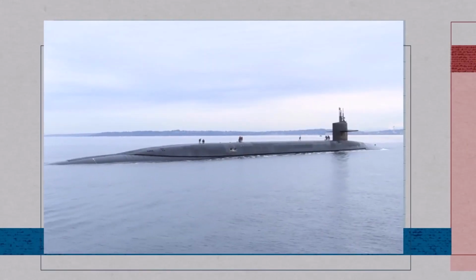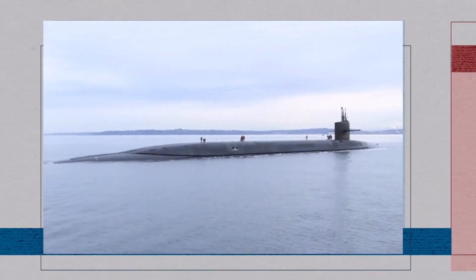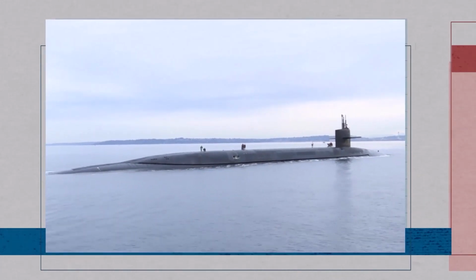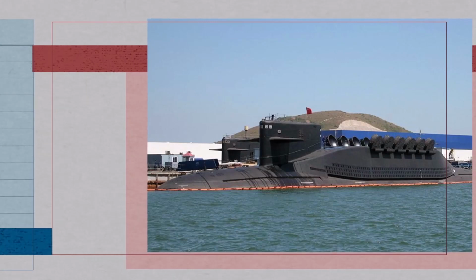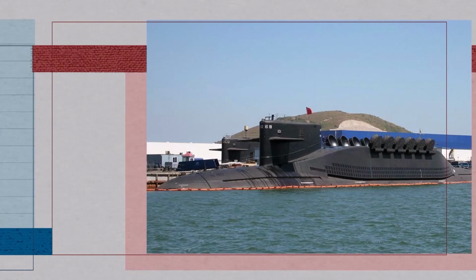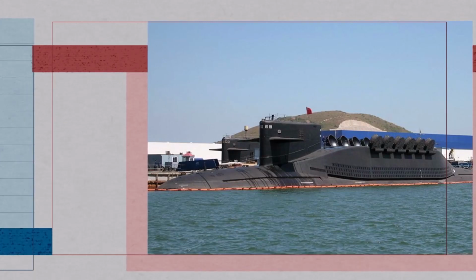This is the USS Louisiana. It's one of the Navy's current 14 nuclear-powered ballistic missile submarines. This is China's version, the Type 094. It's one of the nation's 6 nuclear-powered ballistic missile submarines.